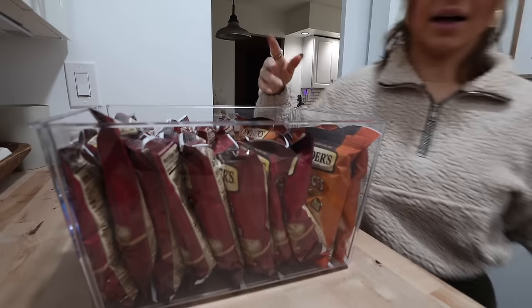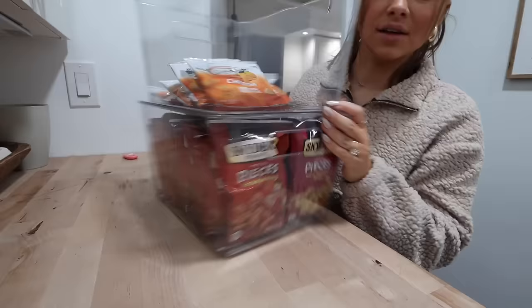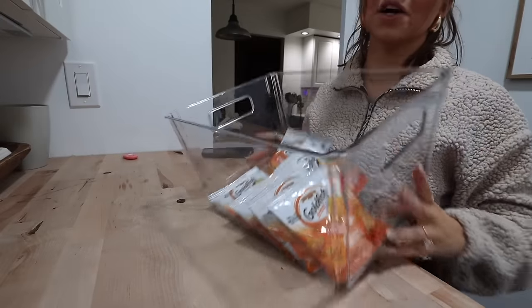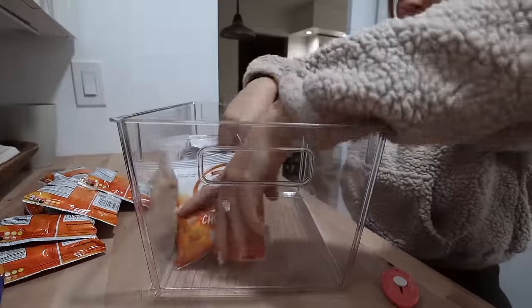I'm obsessed with them. I love that they have a top. Then I can go ahead and stack in the pantry. All right, let's do the goldfish. Of course, the ones that were already in here come out so they can go on top because I'm not a criminal.